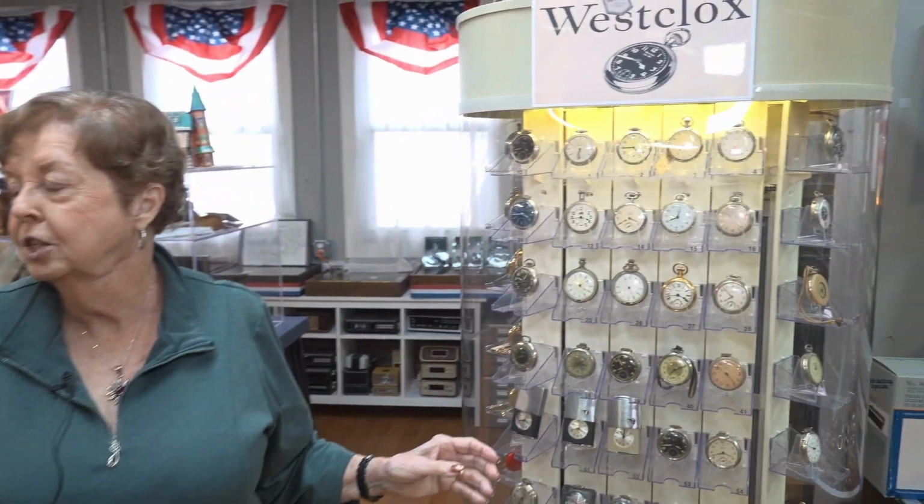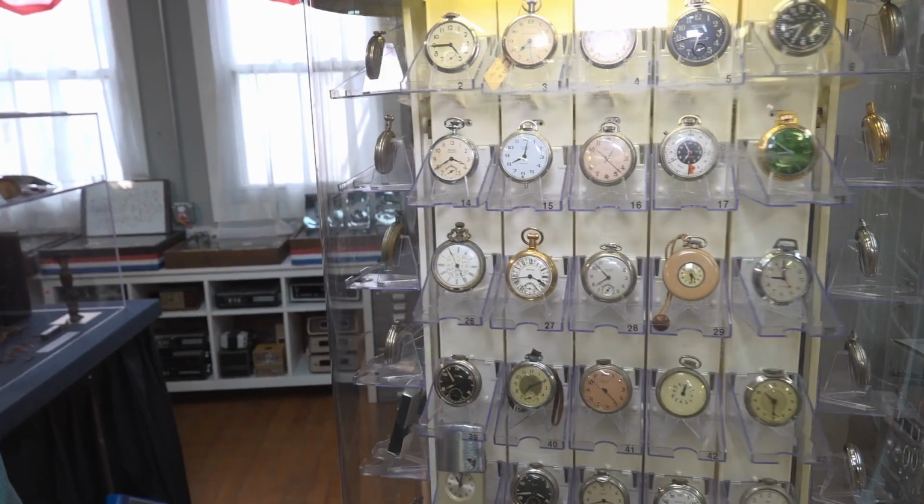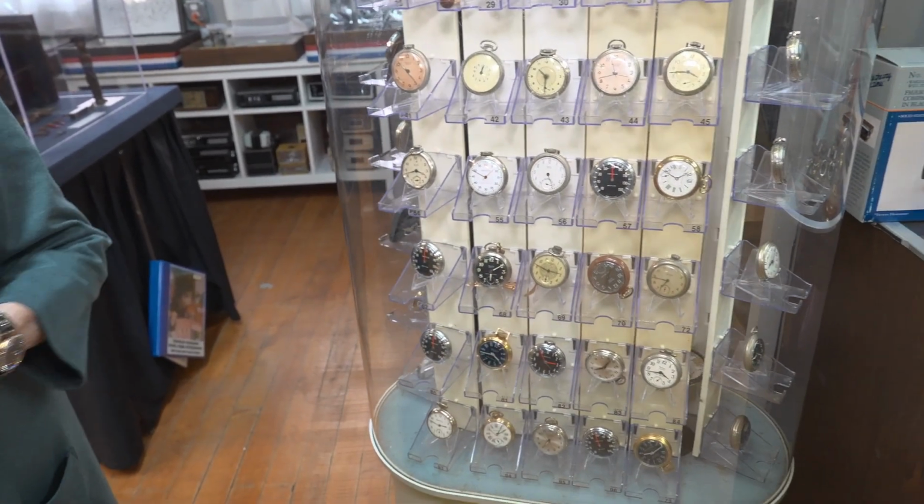Tell me a little bit about these pocket watches, Ruth, because I know you had mentioned that pocket watches were one of the first things that the Westclox made. Well, not the first, but they were about in the middle. We made more pocket watches than you can imagine. We made them for other companies. They were made by us, but they had another name on them. Really? Oh, yes, we did that a lot of times.